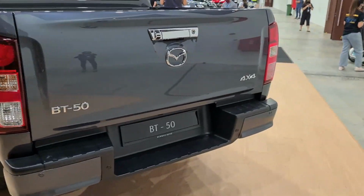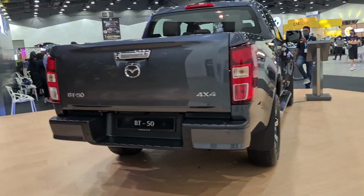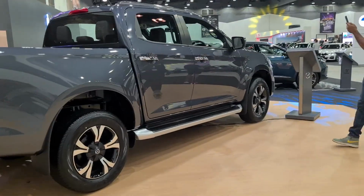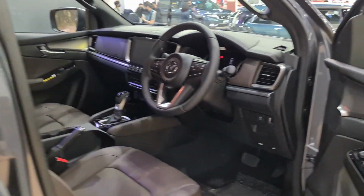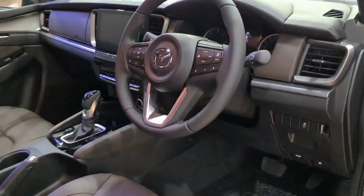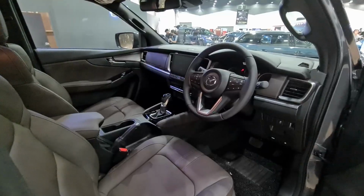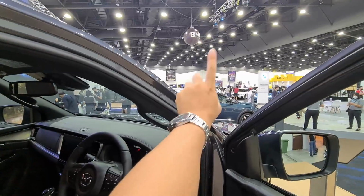So yeah, of course there's only so much you can change at the back of a pickup truck to make it look different, but nevertheless it looks different enough that at one glance you wouldn't think this is a D-Max underneath until you get inside. So this is basically the D-Max's cabin, lock, stock and barrel with the Mazda logo. You don't believe me? Let me walk you over there to the Isuzu booth.